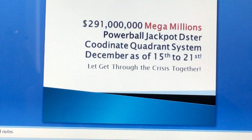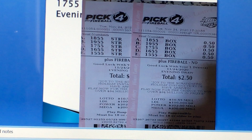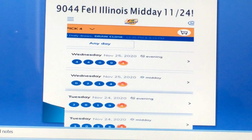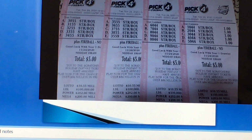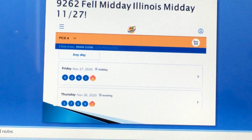But before we get started on the system, remember to send me your winning tickets. Here's 1755 that fell straight, and my player missed it. And 9044 came as predicted as well. And also the 9262 predicted as well. And the every other number 5575 also came. That was also predicted for Pick 3 Illinois.